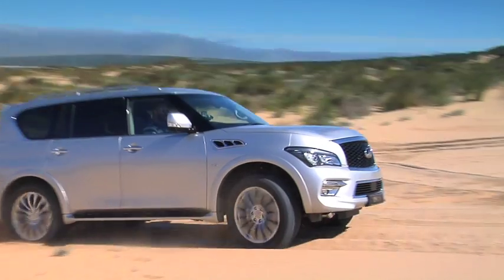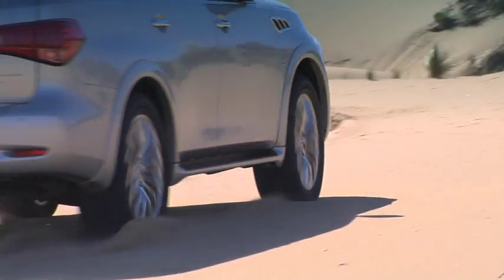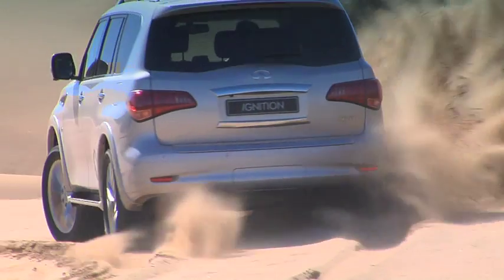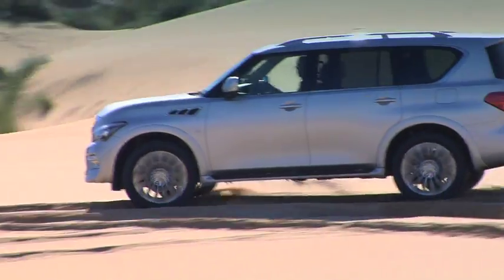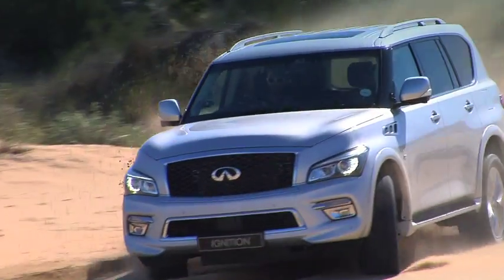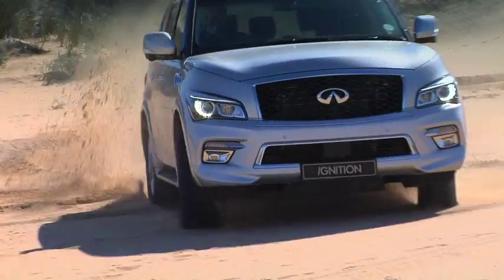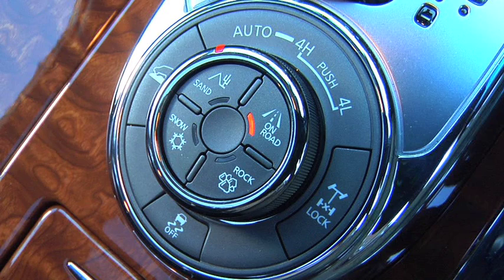But it does give it serious credibility when you are going off-road, because driving in dunes, what you need is speed. Something that a diesel can't offer you, turbo, certainly not with a small torque range. So this car really does have some credibility for off-road, and it's got the settings. Switch on the rotary dial, you've got 4 high, 4 low, you can lock the rear diff, and it's also got different features, sand, rock mode.